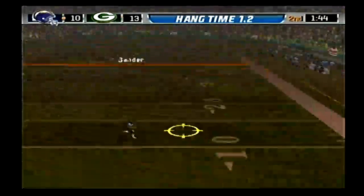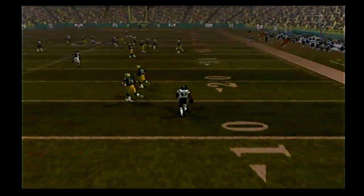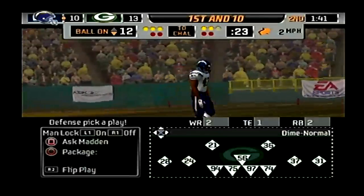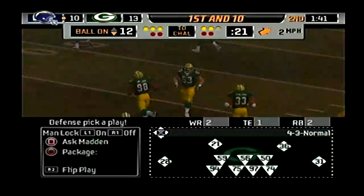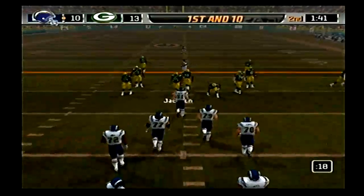Here's the punt. Fair catch. Should be interesting to see if they want to try to pick up some points before the half or just play it safe and run the ball here on first down. Deep in their own territory.